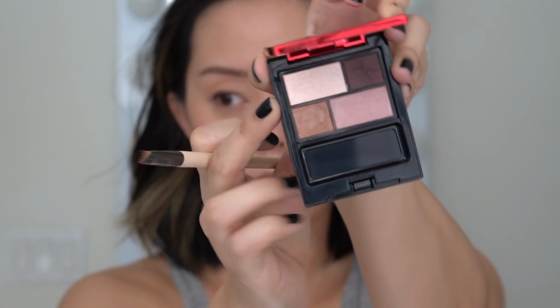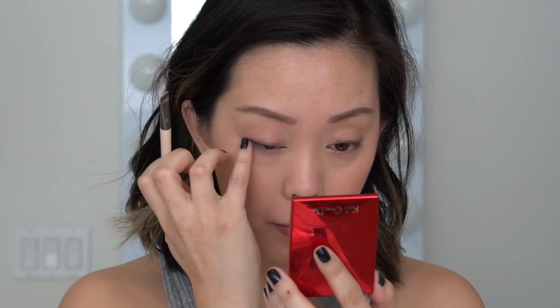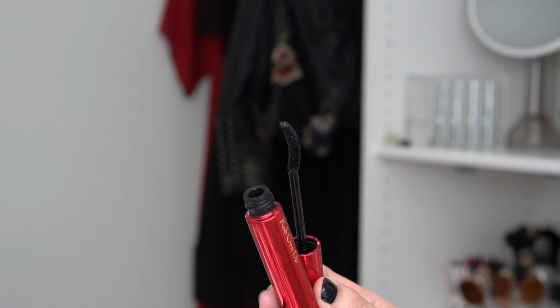I'm going to go in with this shimmery shade on my lower lash line and in my inner corner. I take my ring finger and just tap a little bit of that on the center of my eyelid to make it pop. Curl my lashes and then use the tubing mascara, Long Lush Treatment Mascara.